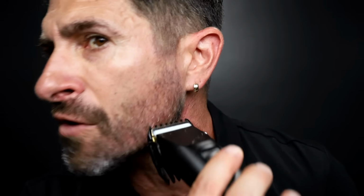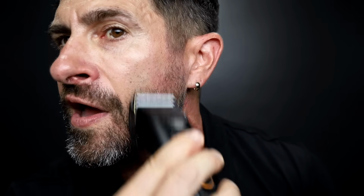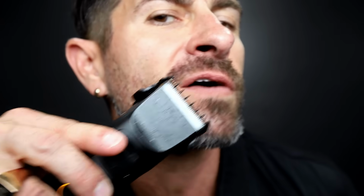Another trick I want to show you real quick is up here by your sideburns. You want to roll the grooming tool in order to blend and fade, all right? As opposed to just going up and stopping, all right? All the way over, right there. Here, roll it out by your chin in order to fade it. Right there. Perfect. All right, so now that's done, we're going to detail a little bit, all right?